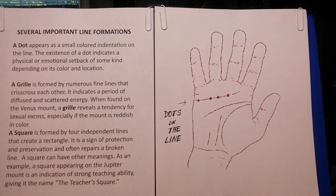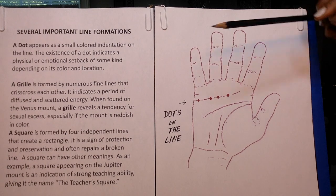Now, as you see on your check sheet over here, they're summed up for you, and the three are a dot, a grill, and a square. If you've been with me a while, then you are familiar with the names. I didn't go into too much detail, but I gave you enough to understand. But we have new people coming in, and there are some other things we need to know about. The dot, everyone. The grill, everyone. And the square, same thing applies.